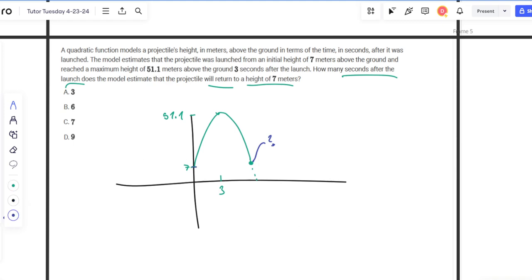You can see that the parabola is symmetrical around the vertex, around that highest point. So the time it takes to reach from 7 meters to the peak is the same time that it'll take to get from the peak down back to 7 meters. So it's going to be another 3 seconds, and in total it's going to be 6 seconds. Yeah, it's going to be symmetry. You could try to make the physics model for this, but it's a lot easier to just use the symmetry properties of a parabola.